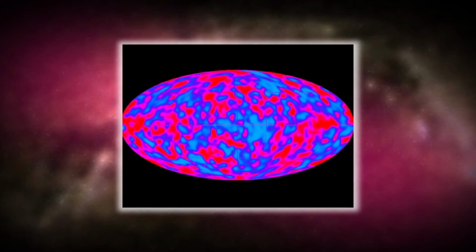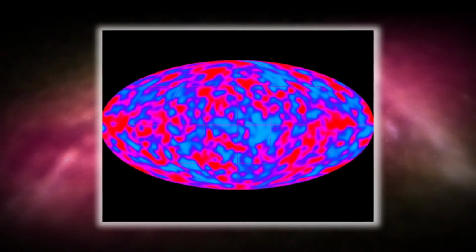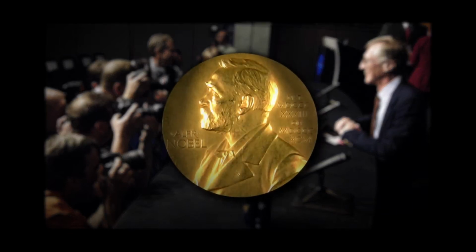COBE's measurements of cosmic microwave background radiation would help to seal the Big Bang Theory and ultimately win Mather and his colleague George Smoot the 2006 Nobel Prize in Physics. Stephen Hawking said it was the most important scientific discovery of the century, if not of all time. And a few years after that, we got the call to go to Stockholm. And so, tremendously important result of the balloon program. Individuals can have a part in every stage of the process.